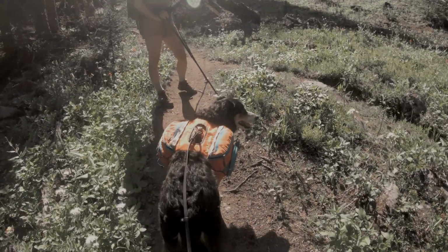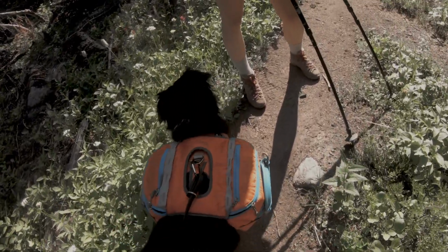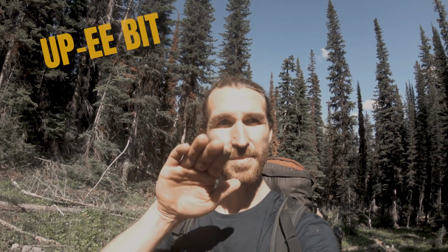Whew, I guess we're moving. Where are we going, Mike? Smiling wolverines. We're going up Wolverine Pass, and sunny flowers are out. It's uphill, we had eight switchbacks. Now we're just up at the uppy bit.